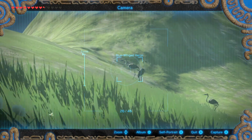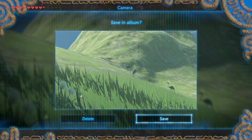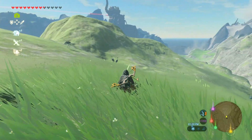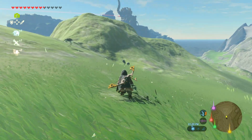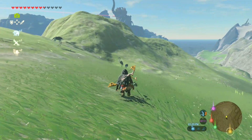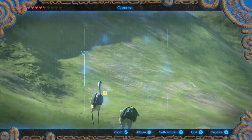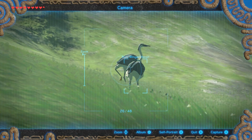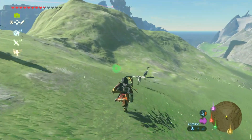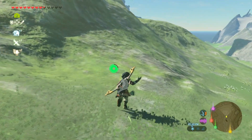Ooh, here we find a blue-eyed white dragon, blue herring, that is just chilling here on the edge of this cliff. We'll try to sneak up to get a better view. Hopefully we don't startle them. Majestic beasts. Ah, no! Be scared!